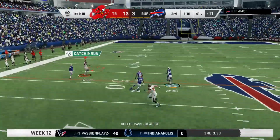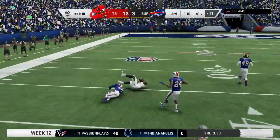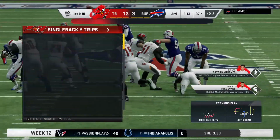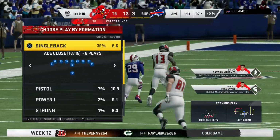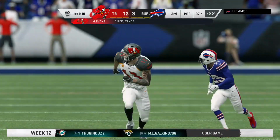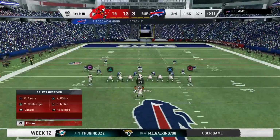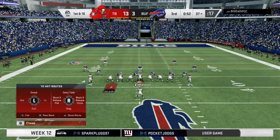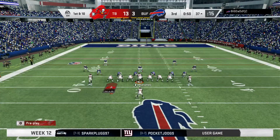Looking to throw is Mahomes. It's caught by Mike Evans. And they'll get this well past midfield before being stopped just before the 35. That's now a pair of explosive plays in succession, both north of 20 yards. Mahomes now 6 for 6 since coming back out of the locker room. It's 1st and 10.